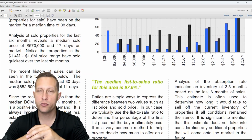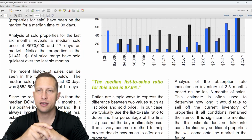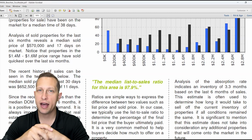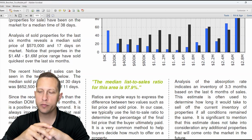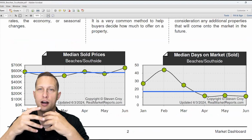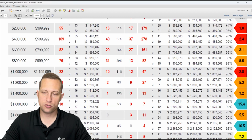Now, the absorption rate for the area was 3.3 months of inventory. So what that tells us is that we are still in a seller's market for the area, but ultimately, we are seeing more inventory levels now than what we've seen in months past and years past. And so at 3.3 months of inventory, it just means that as buyers, you have more options, and as sellers, you have more competition.